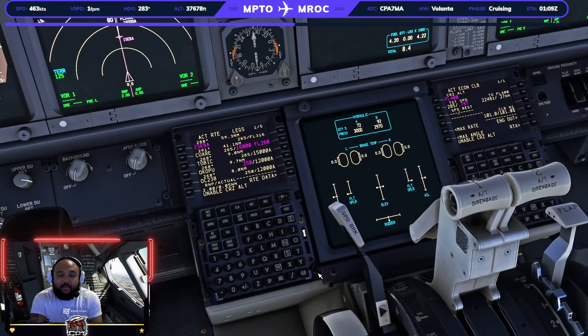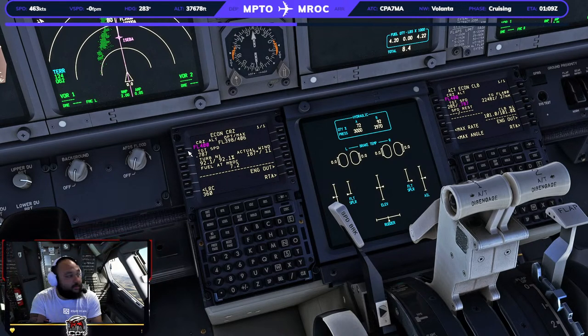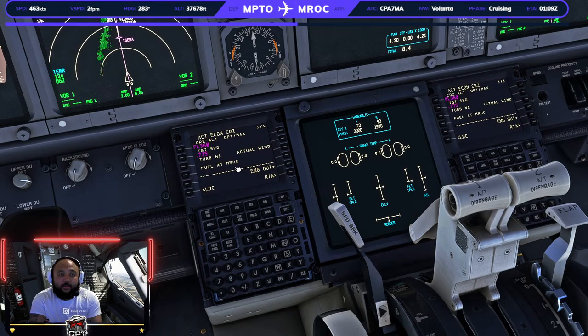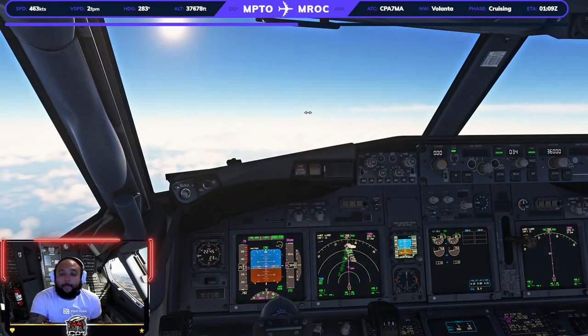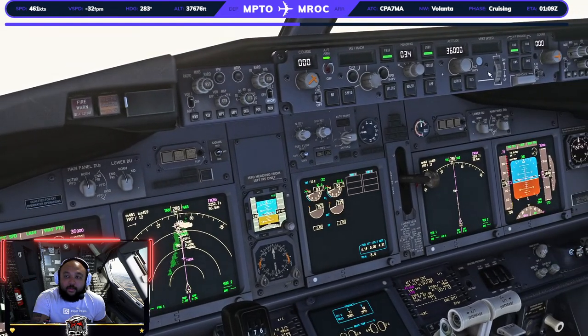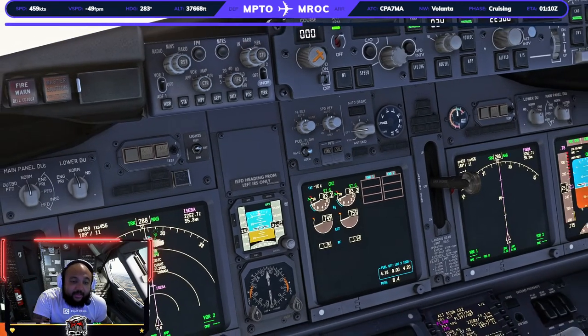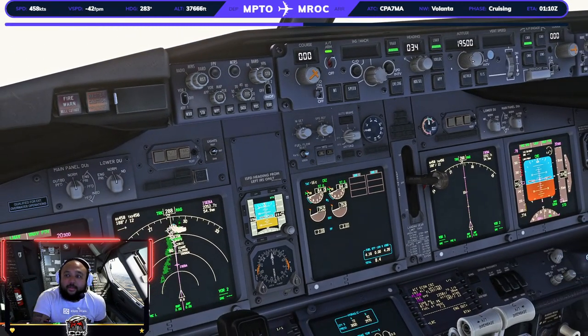Did we pass our top of drop? Cruise, 360. There we go. Should be up here somewhere. And then, oh, there, what? That's not it. That can't be it. 10,000 is our first restriction.